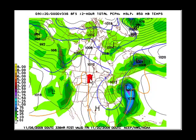And still, the GFS showing signs of a nice push of some colder air around the 18th to the 20th or so of November. We'll see how that plays out. Still showing up on the modeling to some extent.